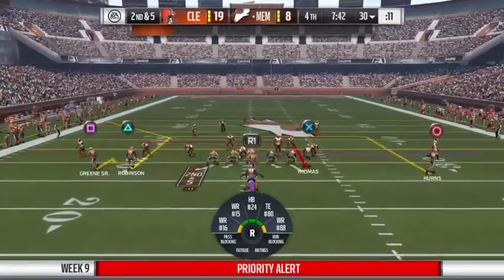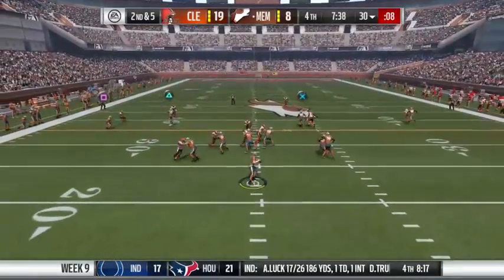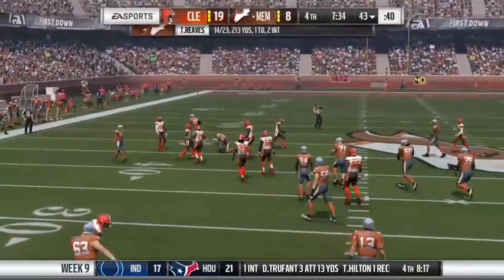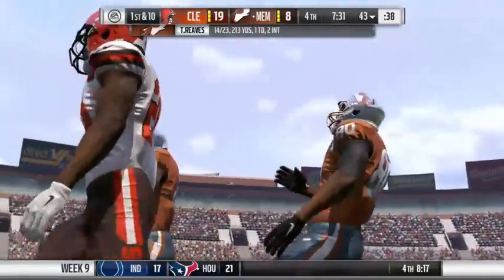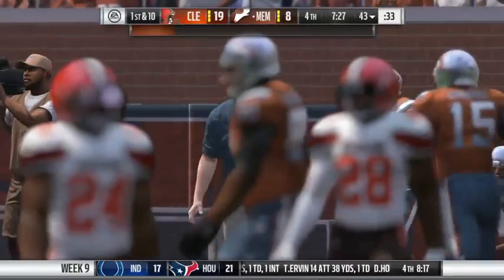All right, here we go. They'll look to throw. Over the middle, it's Thomas. And he's brought down, given 15 yards there on the play and a fresh set of downs. And there's a completion to the tight end.